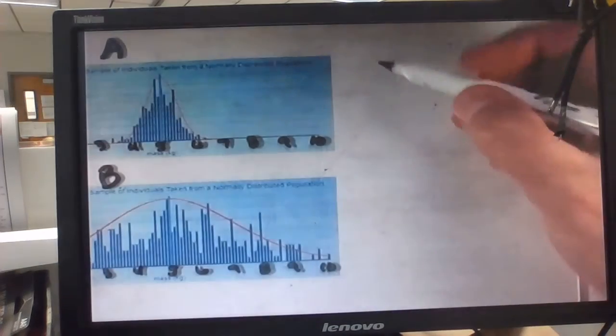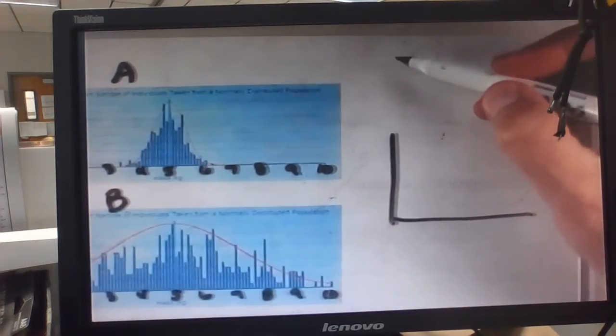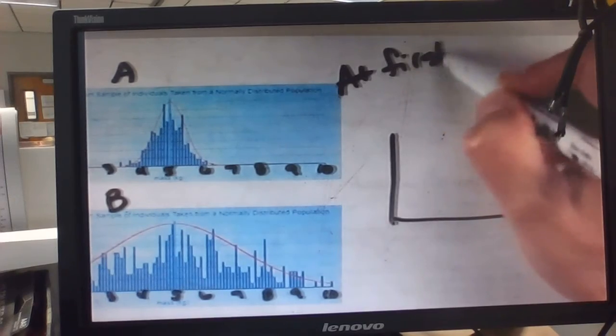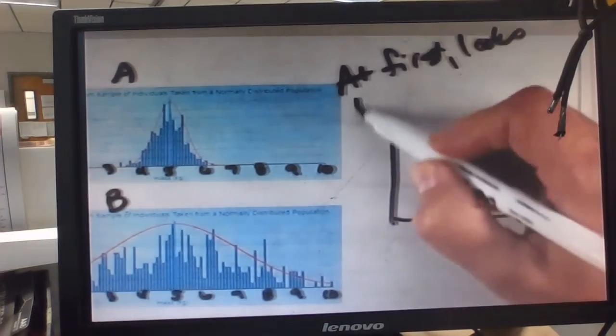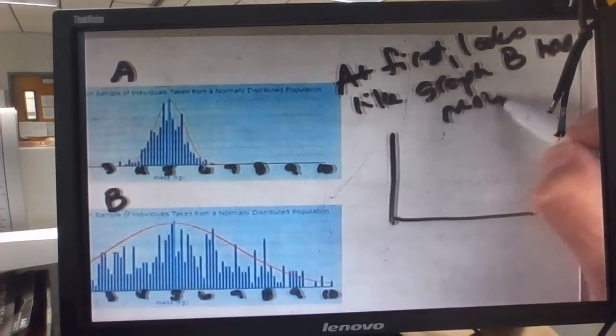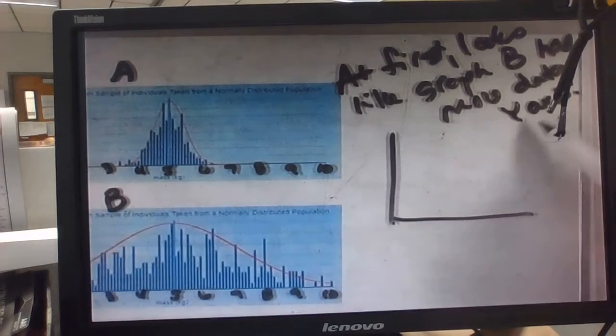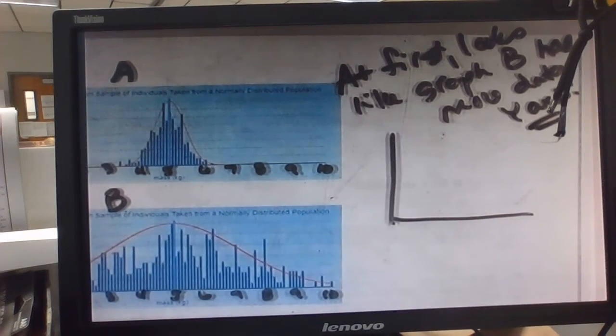All right, so I added a little bit of information, and leave yourself some room because we're going to sketch a standard error graph here in just a minute. But at first, it looks like graph B has a whole lot more data, but look at the y-axis. You can probably write it a lot smaller than what I had on there. Their scales are different on each one of those graphs.